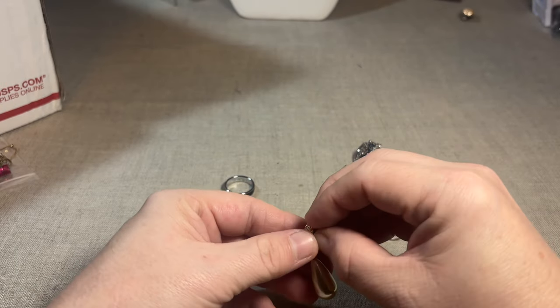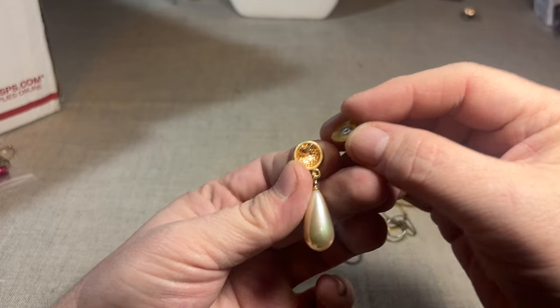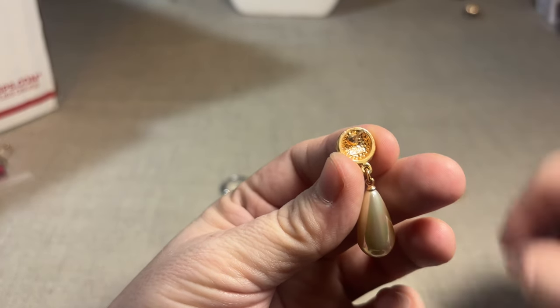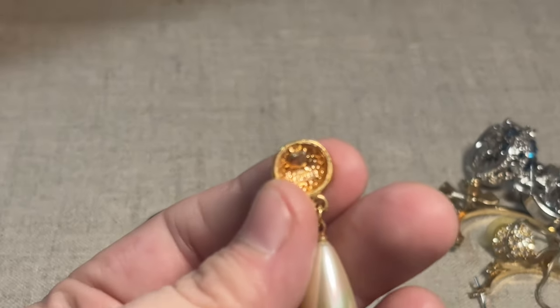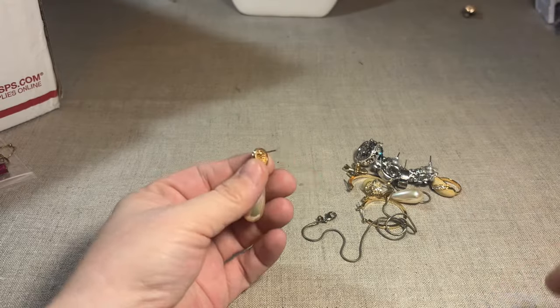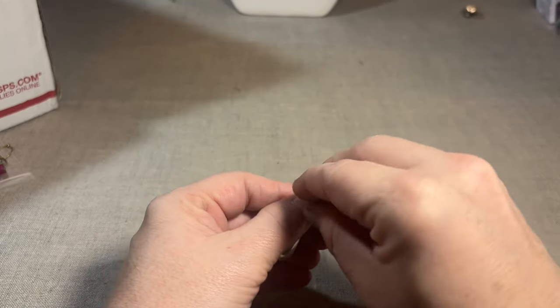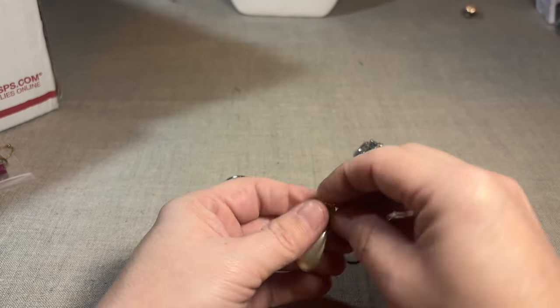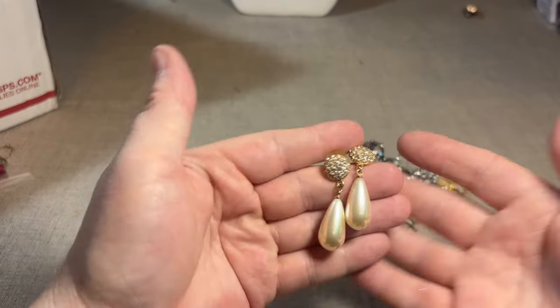Let's see, can I get it off? They're probably Roman. Yep, they're Roman. I don't know if you can see. Yeah. The zoom on here just does not work as well. But these are nice. People like these faux pearl dangles. So we have a pair. That's great.